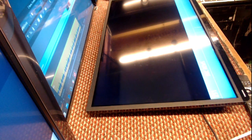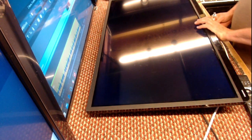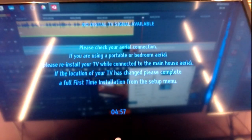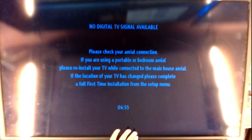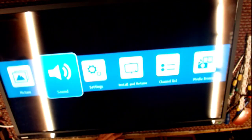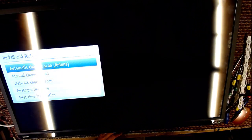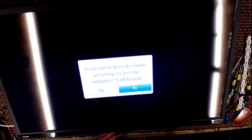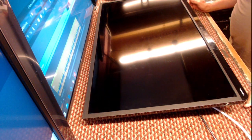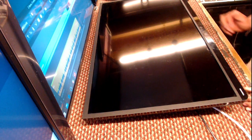So I'm going to give this a tune in and just make sure, because I say this is Frankenstein's monster. It's the screen from a 4353 dB. It's the main board from a 1353 dB. It's the power supply from a 1333 dB with the T-con taken out, because you don't need a T-con with this particular main board. I'm telling lies. On some you do. You don't need a T-con with this screen.